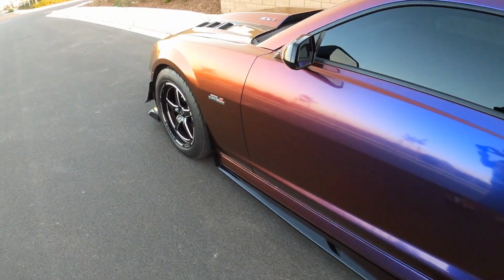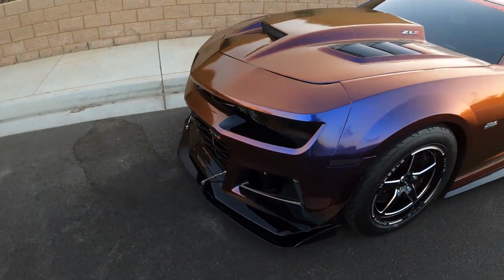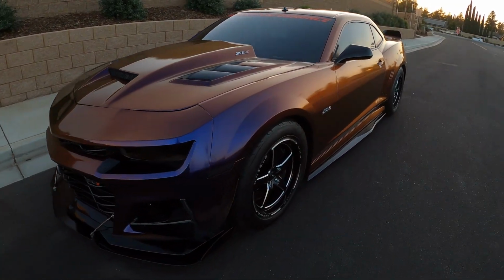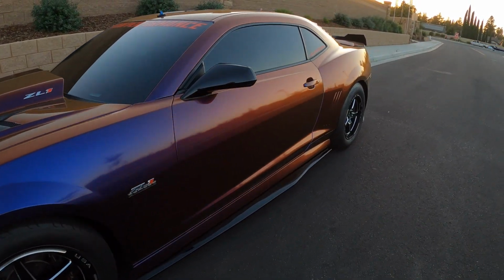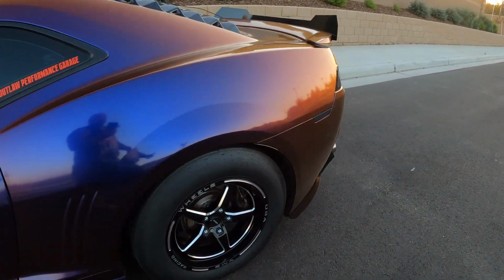Alright, guys, we just did a run. Man, it was freaking ridiculous. Almost feathering first gear, it was grabbing but spinning but pulling at the same time. Hit second gear.